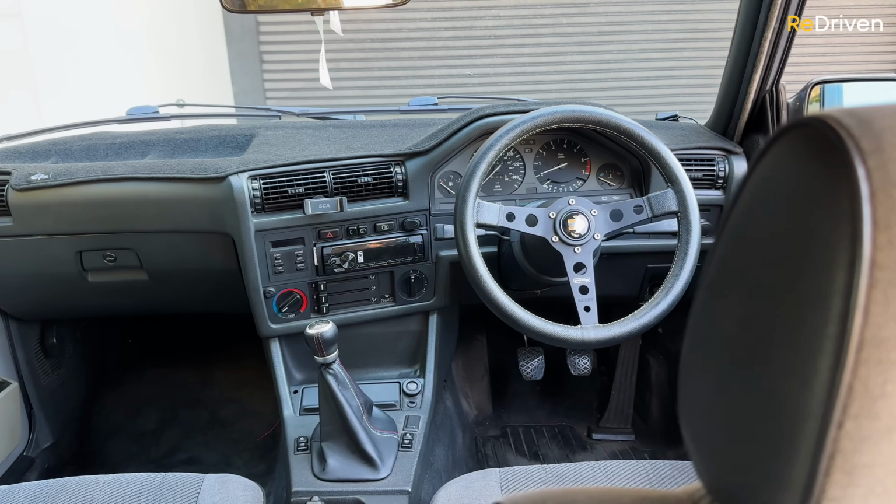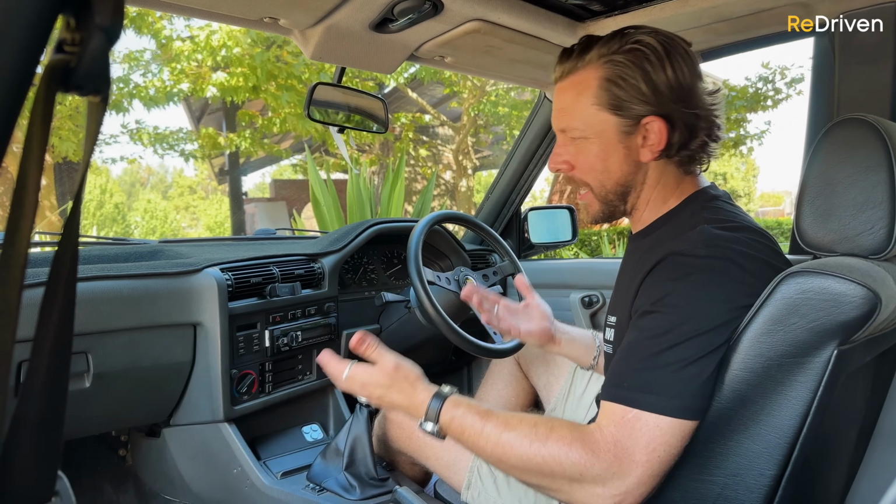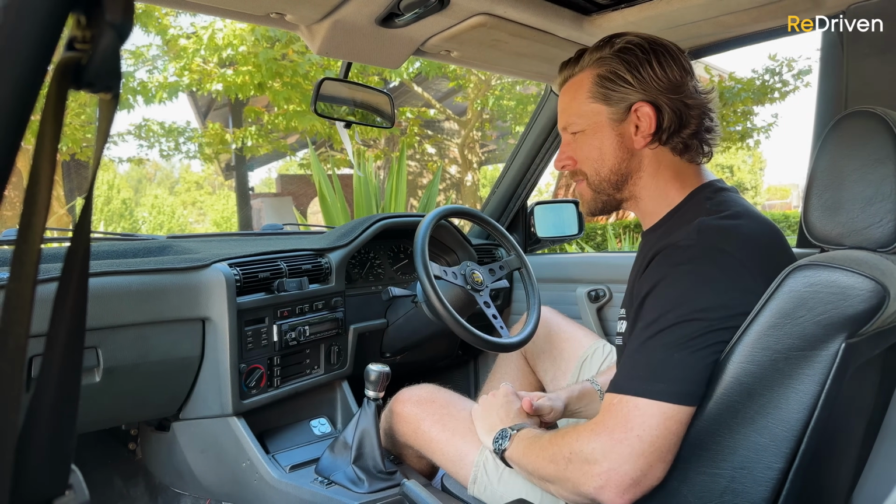Now, as far as features go, we are talking about a car that's 30 to 40 years old. Forget any modern levels of technology. You're going to get stuff like air conditioning, power windows, maybe some central locking, and a few other bits and pieces, but that's about it.